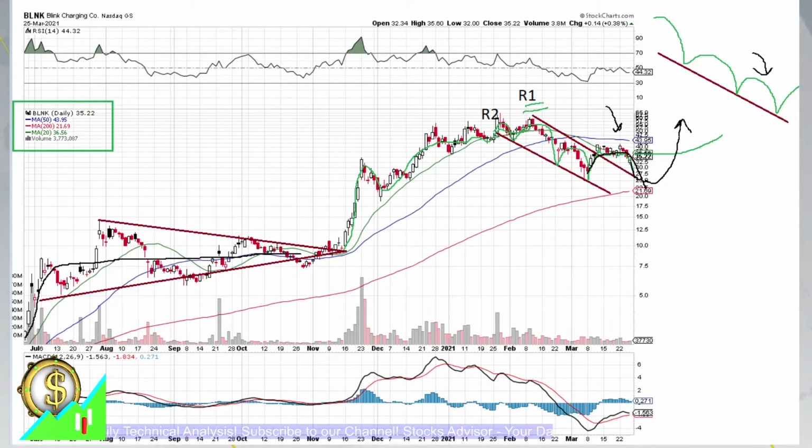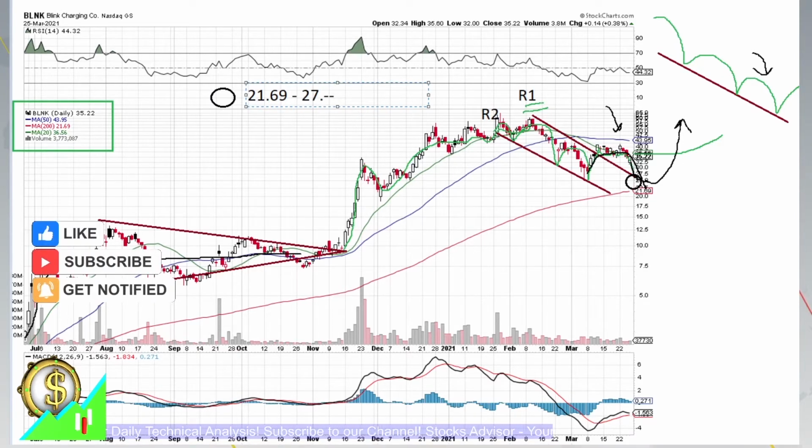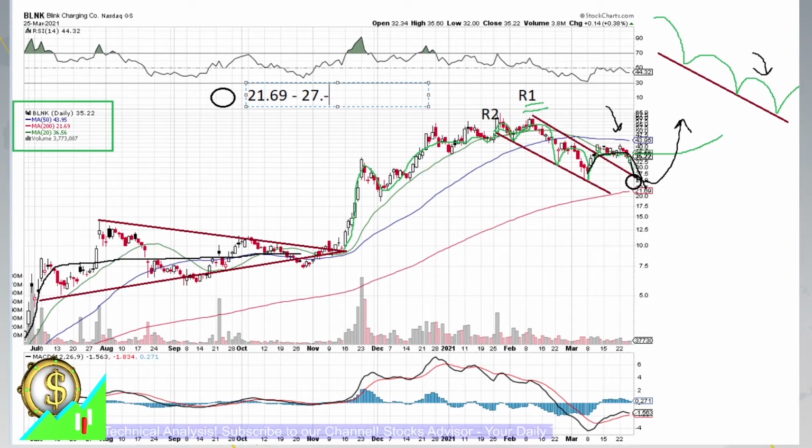So with this being said, how to trade here? Of course, it would be to buy immediately between R1 and moving average 200, with the immediate buy call. So it will be between 21.69 and all the way to 27 here. Yes, it's quite big, of course, but you also need to see that the volatility is quite big for this one. So you really need to have a broader channel.